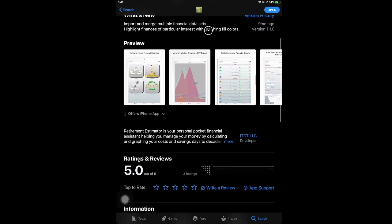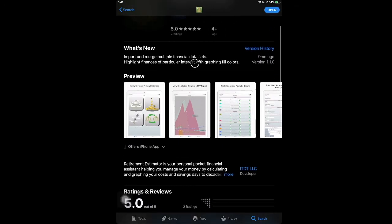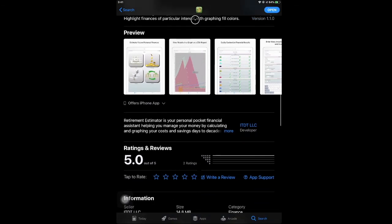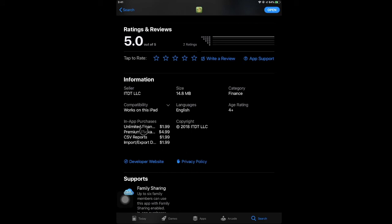It's free to download. There are some in-app purchases that you can make if you start doing more complex financial scenarios. The in-app purchases are unlimited finance entry for $1.99, the premium package that gets all the other three for a discount, the ability to generate CSV reports, or basically spreadsheet reports, and the ability to import and export data so you can have multiple financial scenarios that you want to save, give to somebody else, or whatever.